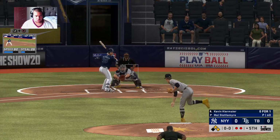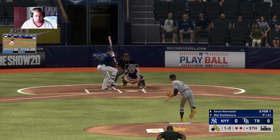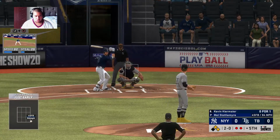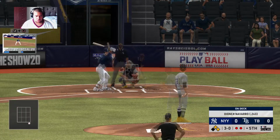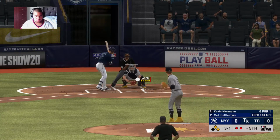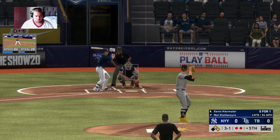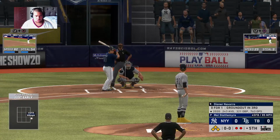Standing in, Kevin Kiermaier, as he will look at a first pitch fastball for ball 1. And we'll see what he can do here with a pair of runners on base and 2 gone here in the 5th. Great chance right here as a hitter to be really aggressive. With 2 guys already on, pretty good shot. He's going to get a challenge pitch right here. 3-1. And that's outside. He lost him, ball 4.